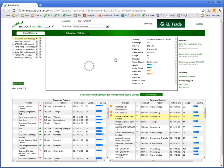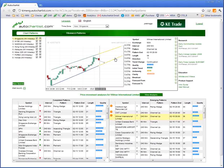Okay, I've got another question. Thomas wants to know, what's the rationale behind the quality ranking? Let me quickly go through that. You see these little funny colored blocks over here, the various quality indicators.